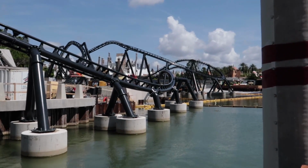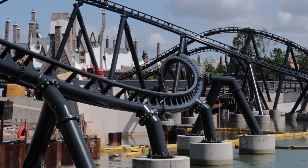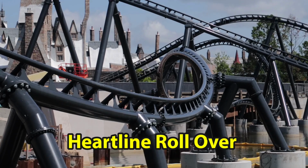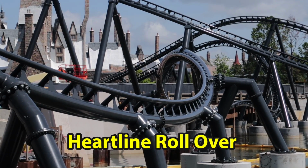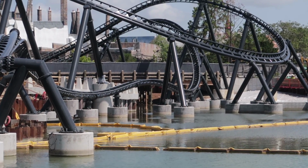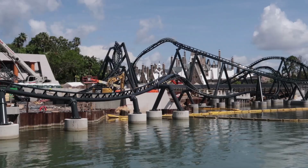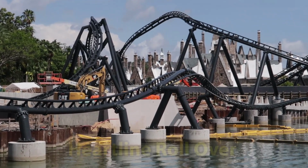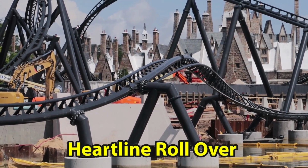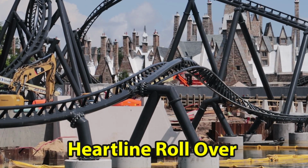Now, here's an element I really need to show you. See this right here? This is one of the elements that people are really geeking out over. It's called a Heartline rollover, and it's over the lagoon in front of the Discovery Center. But right before that Heartline rollover is a little hump that will provide a moment of airtime. Now, you may be wondering, what is a Heartline rollover? Well, this is a roller coaster inversion in which the rider performs a 360-degree roll on one axis.